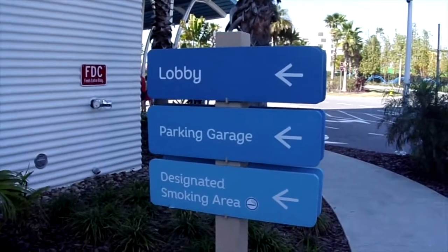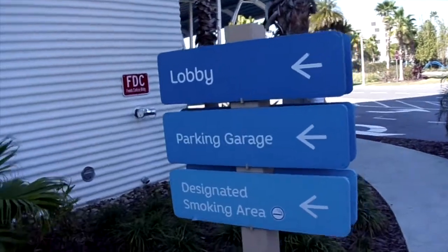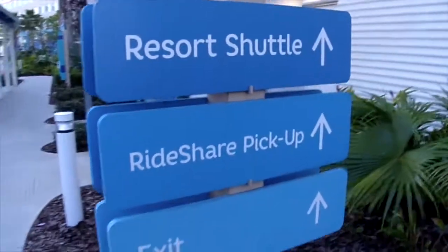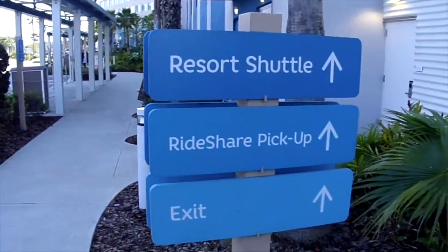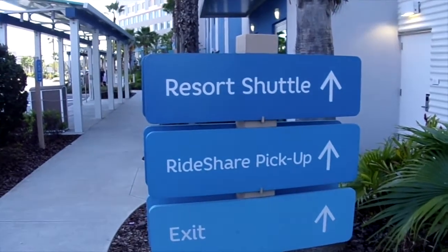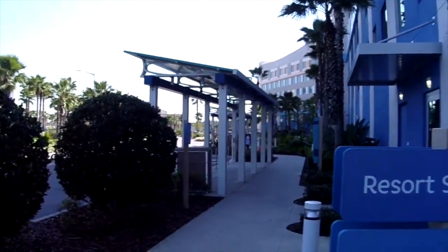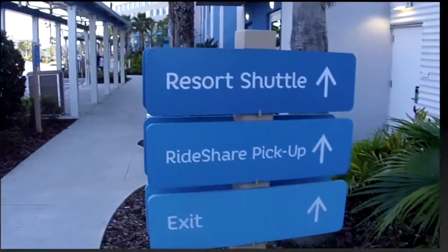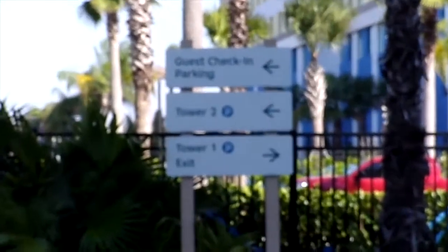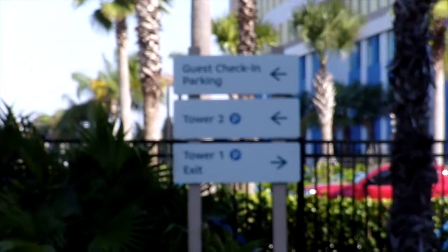So here's the sign that shows you where the lobby's at, the parking garage, and the designated smoking area. I'm going to loop around now, and I'm going to show you. If you come out from the front of the hotel, you got the resort shuttle, ride share pickup, and exit. So the exit and all that stuff is going to be located down that way. Right over here, that sign there, if you can see it, might be a little bit hard.